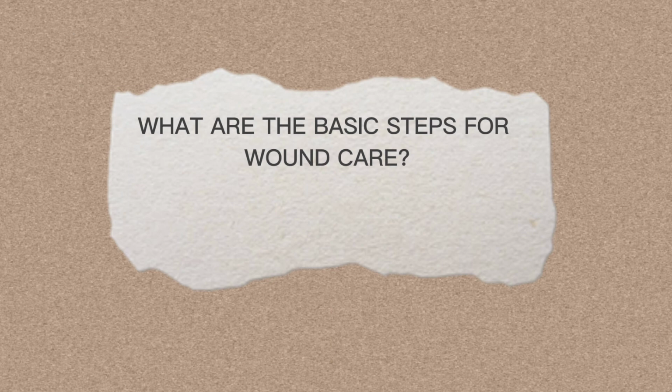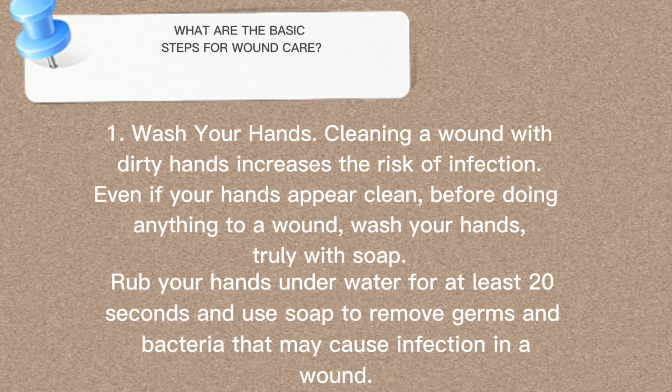What are the basic steps for wound care? First, wash your hands. Cleaning a wound with dirty hands increases the risk of infection. Even if your hands appear clean, before doing anything to a wound, wash your hands thoroughly with soap. Rub your hands under water for at least 20 seconds and use soap to remove germs and bacteria that may cause infection in a wound.